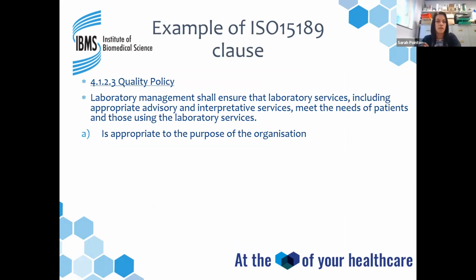I'm just going to give you one little example. The one I picked was the quality policy. Each department has to write a quality policy, and it has to match to the clauses in the 15189. So this one is 4.1.2.3 quality policy. The lab management shall ensure that lab services, including appropriate advisory and interpretive services, meet the needs of patients and those using the lab services. Now that does sound quite jargon, and it's interpreted differently by different people, but as long as you meet the clauses and you can say why and how you've met the clause, the UKAS assessors are normally pretty happy to assess that.